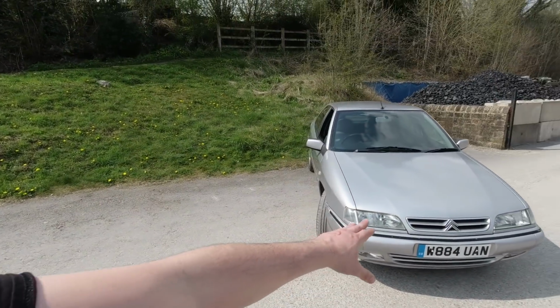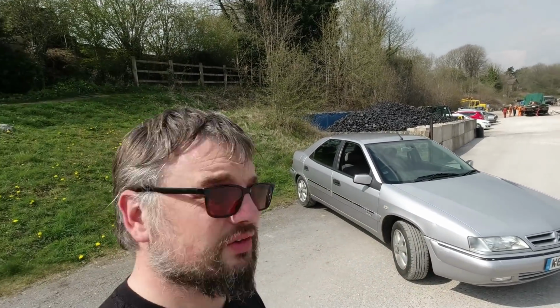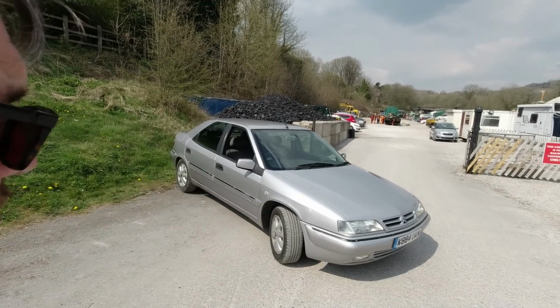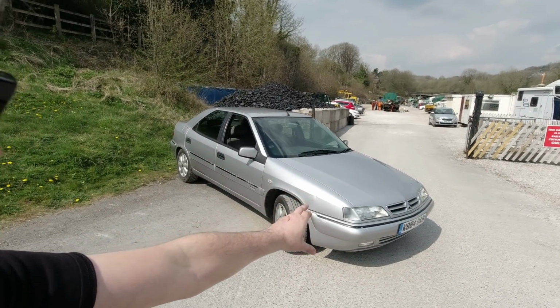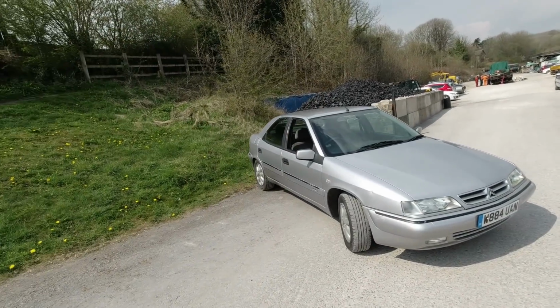This is a facelift version, so it looked a bit different when launched in 1992, a bit more black trim, and a slightly neater, I would say, nose. I quite like the facelift nose, but it is a bit larger.